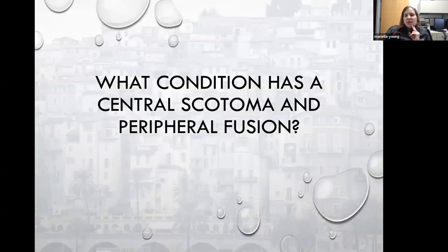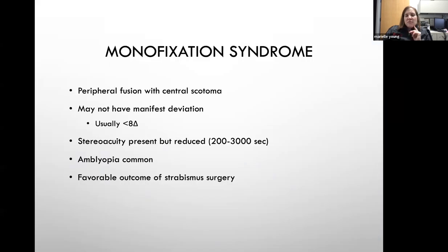Monofixation syndrome is a condition where you have a central scotoma and peripheral fusion. These are people who sometimes come in with just a little amblyopia, but you don't even really see much strabismus at all, and you dilate them and they don't have much refractive error in either eye. It can also be a good outcome of strabismus surgery for somebody with congenital esotropia. That's what it says there on the bottom. These people can have amblyopia because they have just a small misalignment. They have some stereo, but reduced stereo. And they may or may not have a little manifest deviation.